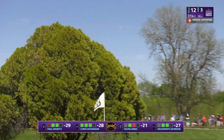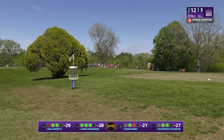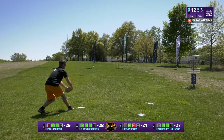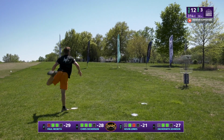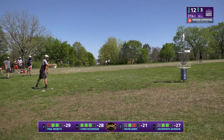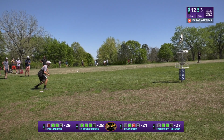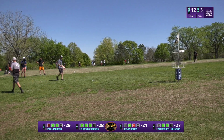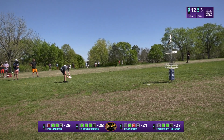Kevin going with the big flex forehand. This is looking great. Definitely got around that tree. Stalls just a bit at the end, but right here for the birdie. Going spin putt there. There must have been some wind that he... Yeah, it looks like it's a left to right kind of from the angle that he was at. And definitely not something we're used to seeing from Chris there.